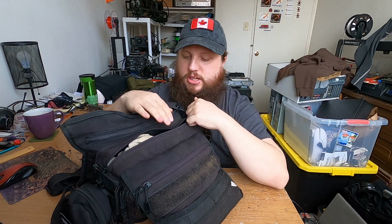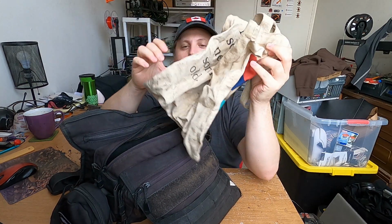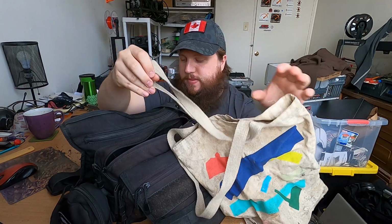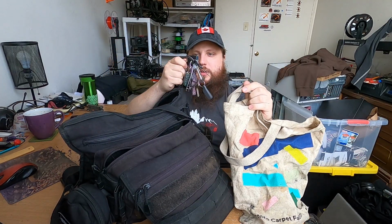All right, into the main section. This is my less commonly used stuff. I've got just a reusable shopping bag, just in case I go and buy something or I'm carrying something and I need to have my hands free. I can actually clip this to the carabiner that's on the outside of my bag.